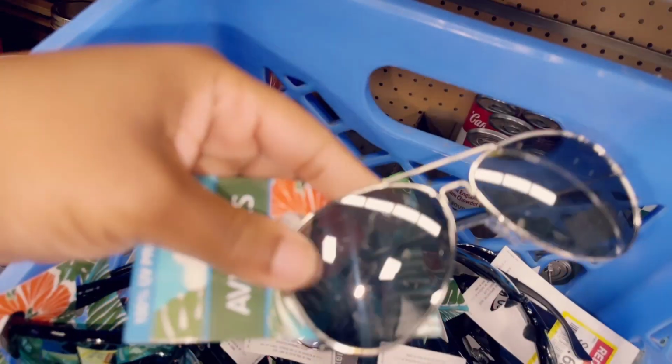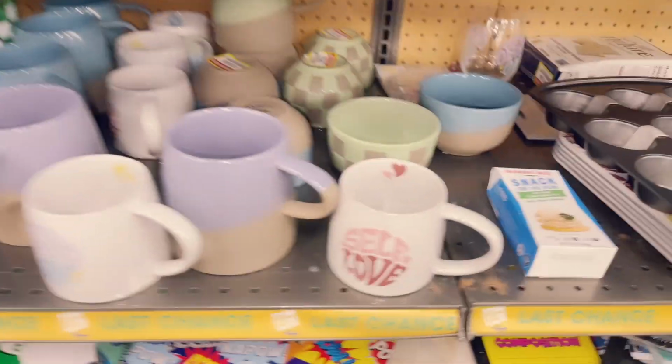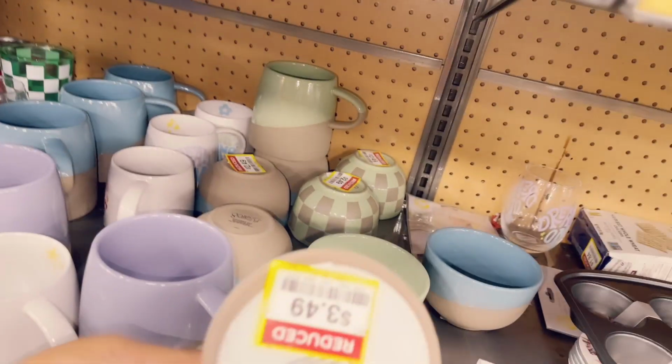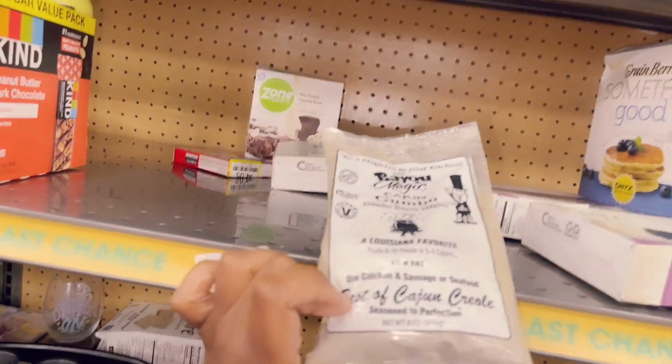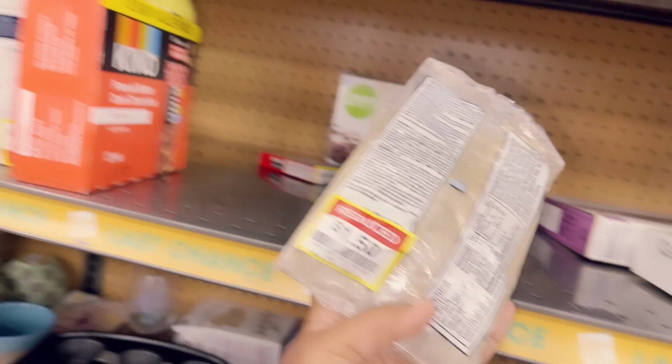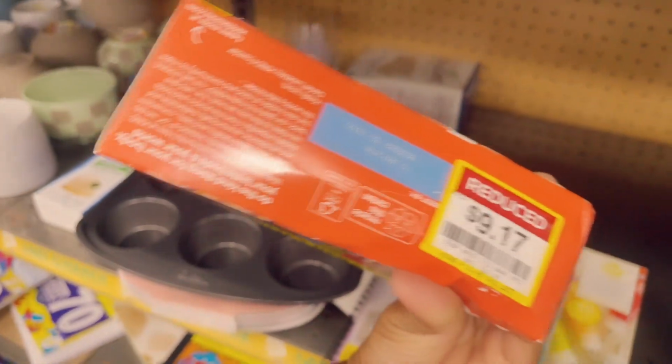They got sunglasses, y'all. Look, they got Avatar glasses. Look, and guess how much they are? 63 cents at our Kroger. They got cups, $3.49. They got, what is this? Cajun Creole seasoned chicken sausage, $1.50. They got pecan, peanut butter, dark chocolate for $9.17.